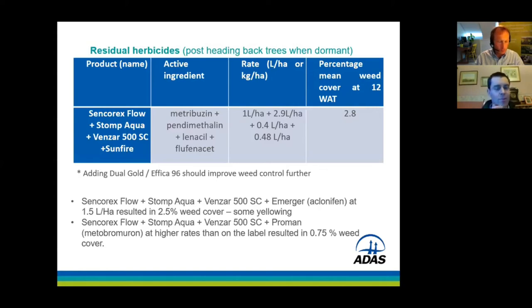Post-heading back for trees when they were dormant, the following sort of February, the same mix went on. And again, we got very good weed control at 2.8% after 12 weeks there. And because most of the products we were using have a rate per year, because you're in a different calendar year, it's okay to use them again.